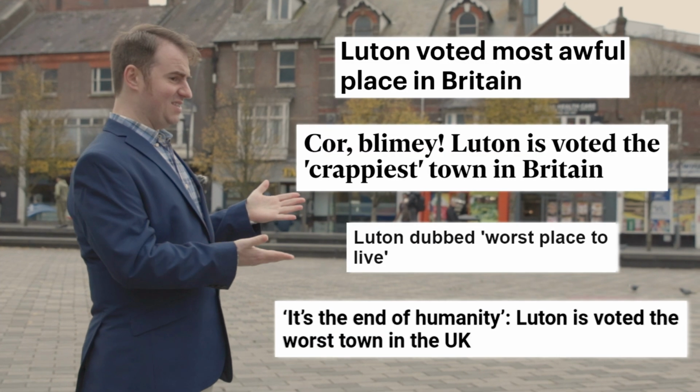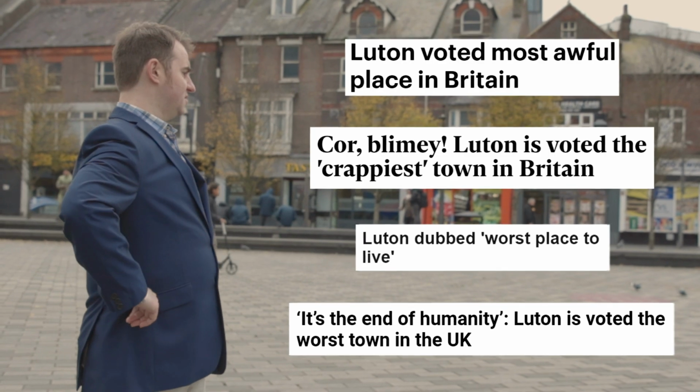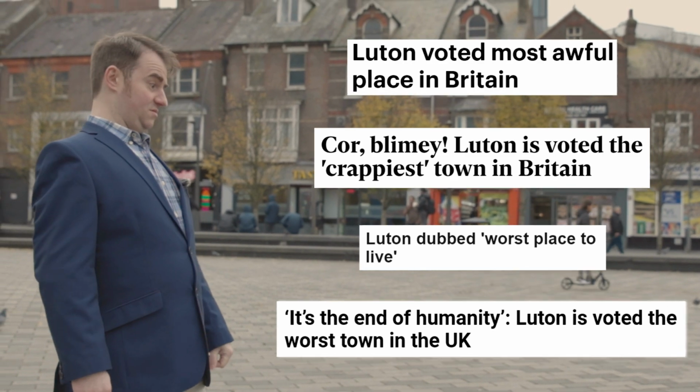Moving forward, there are two things about Luton that I think need to change for the sake of its 200,000 plus residents. And they are its image and in turn its reputation. Like many Lutonians, I grew up in a town with a reputation as a crap town, reaffirmed by news articles with headlines like these ones. The end of humanity. I say, core blimey to that!